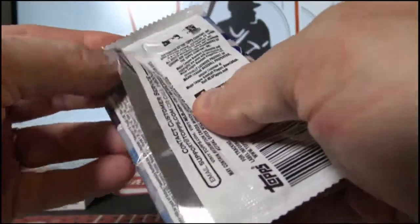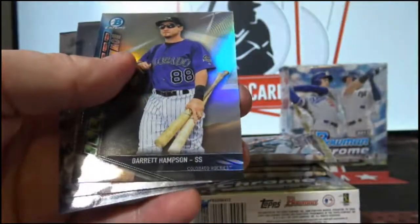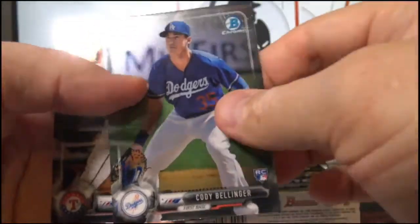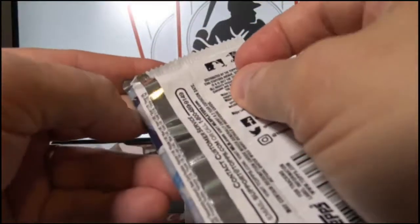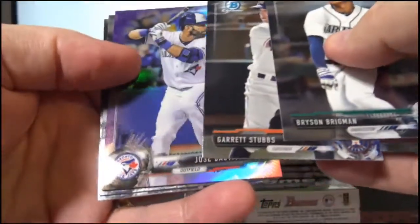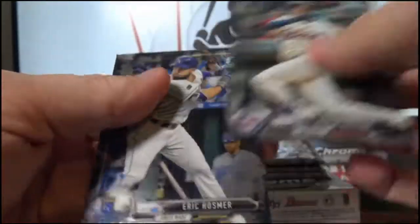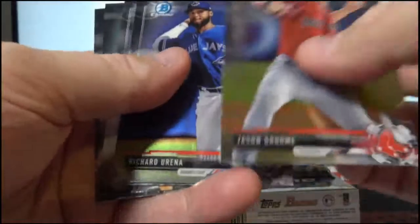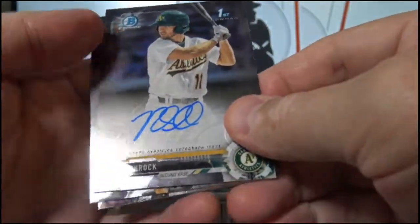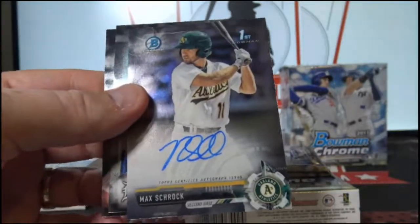Willie Calhoun. Garrett Hampson. Bellinger rookie. All right, we need something serious out of here. Jose Bautista, Joey Bats purple to $250. Max Schrock auto to Oakland. Jason W.I.